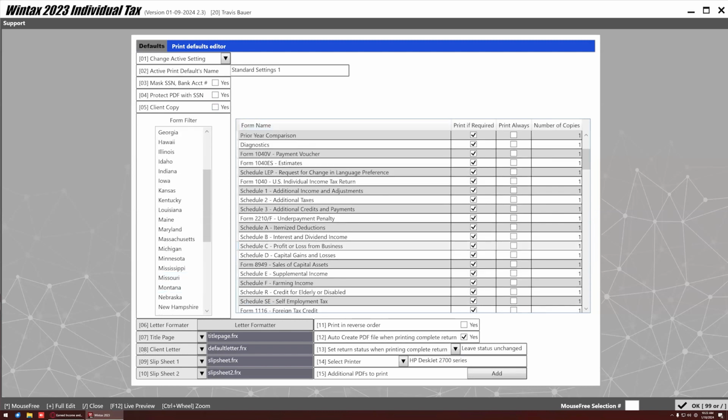Okay, so we'll go down to line number 6, which is the letter formatter. I'm not going into too much detail on the letter formatter. There is a nice detailed video on our website. You can take a look at it. But in case you wanted to customize the letter formatter, you can do that there.